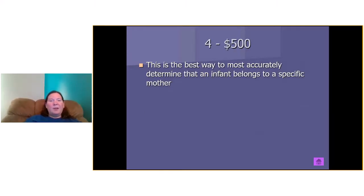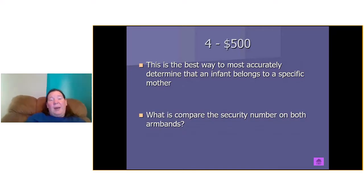All right, the best way to most accurately determine that an infant belongs to a specific mother, what do they do when they take baby in the room? Check the armband. What are they checking on the armband? If you haven't had a baby, you might not know this one. There's a security number that they check. So the best way to do it is not just to say, hey, are you Joe Schmo? Is this your baby? It's to say, hey, read your number on your armband, mom. And then the nurse is looking at the armband on baby and comparing the numbers. They'll have the same security number, the same ID number, and comparing those two numbers to make sure they match is ideally the way it should be done.